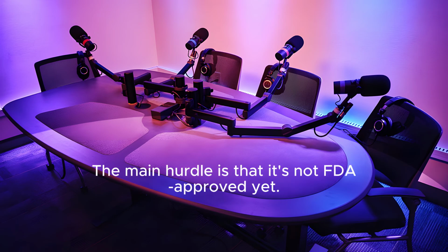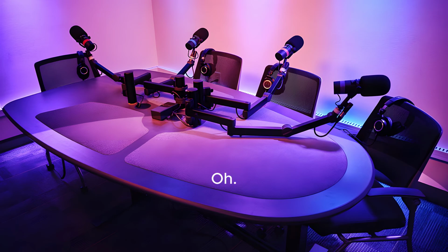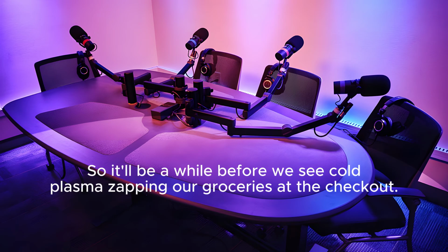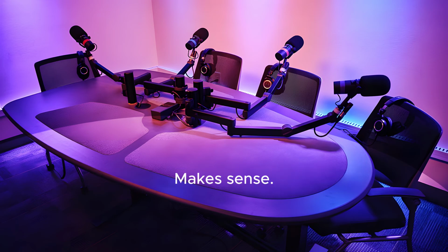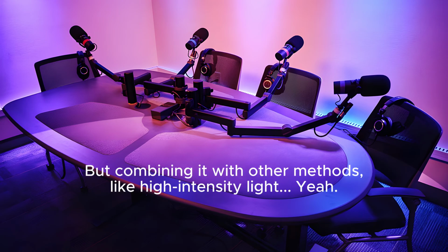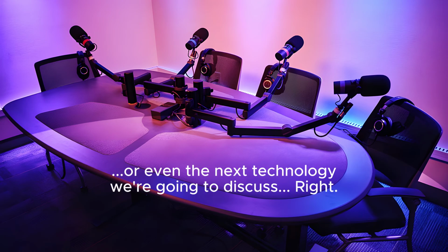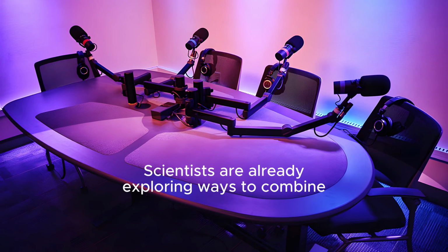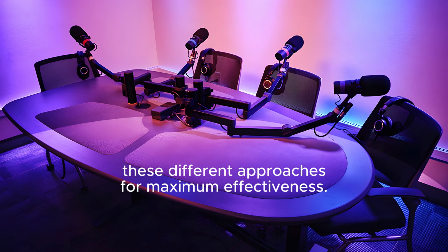The main hurdle is that it's not FDA approved yet. The research is still in its early stages. So it'll be a while before we see cold plasma zapping our groceries at the checkout. Makes sense. The FDA doesn't mess around when it comes to food safety. But combining it with other methods like high-intensity light, or even the next technology we're going to discuss, could be a game changer. Scientists are already exploring ways to combine these different approaches for maximum effectiveness.